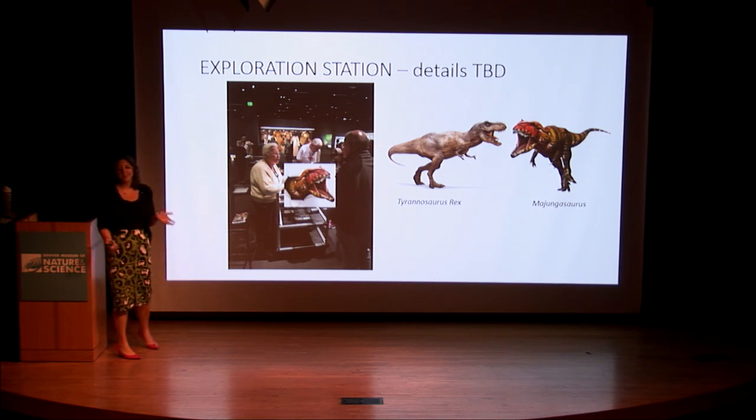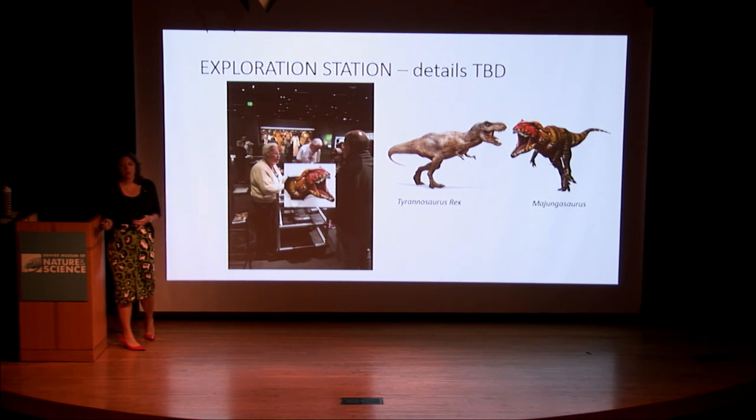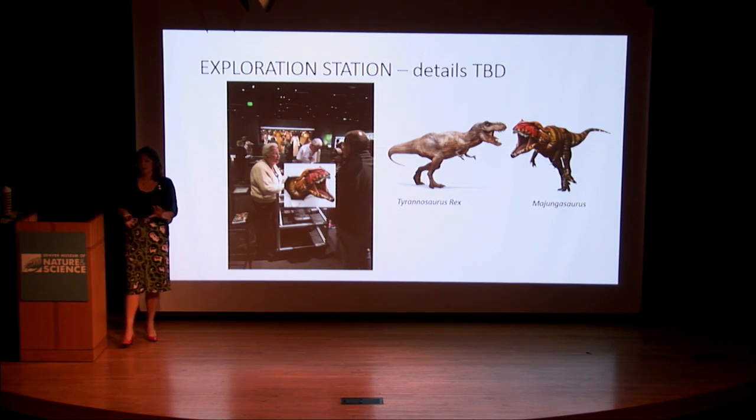And the concept we're working with for this exploration station is comparing and contrasting these southern dinosaurs with ones you're familiar with. For example, comparing and contrasting Majungasaurus with T-Rex. So T-Rex is one we all know. What is similar to Majungasaurus and what is different? And so that's what we'll be playing with on that exploration station.